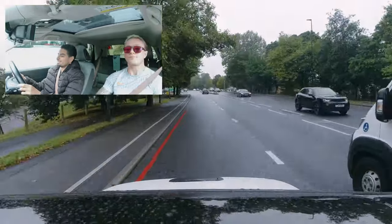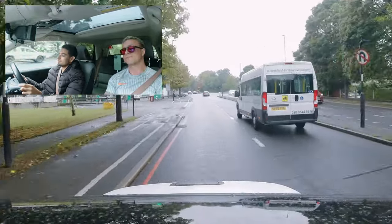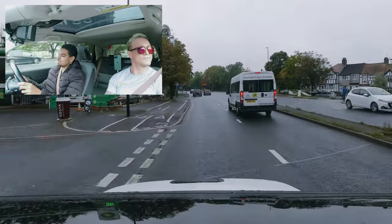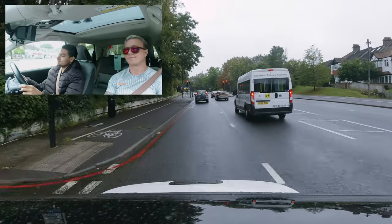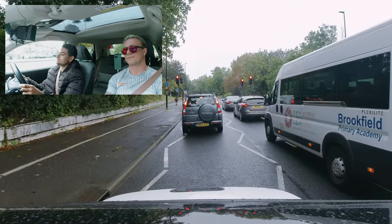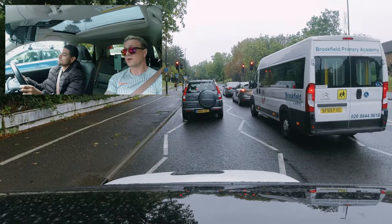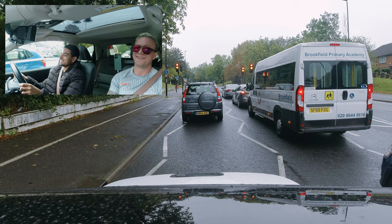Thank you. After half a mile, turn left, A232 Cheam Road. Nice braking, good stopping distance, tyres and tarmac today. Yeah, thank you.